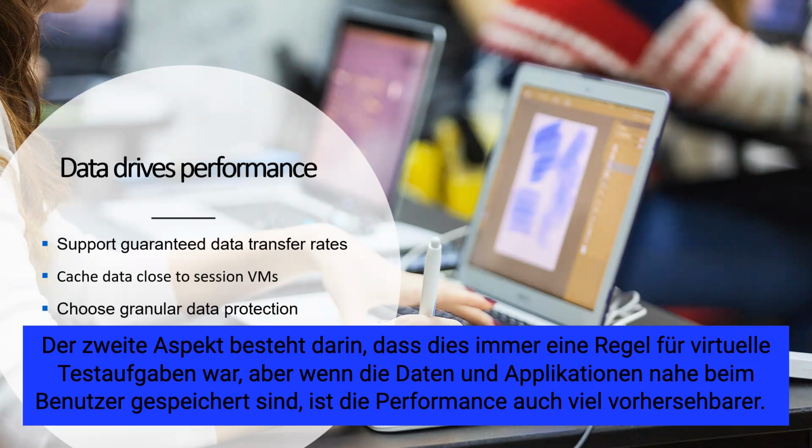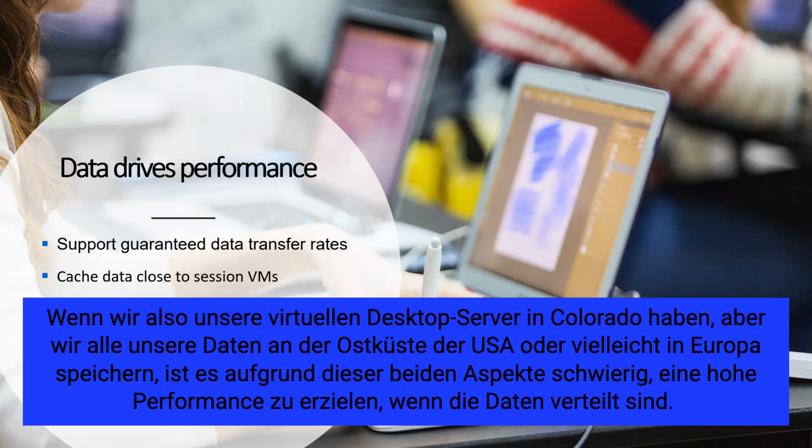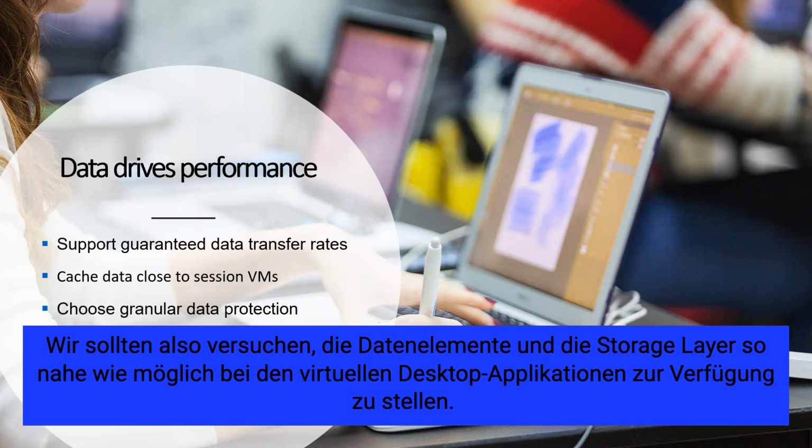Second element is that invariably, this has been a rule for virtual desktops for a while, but keeping the data and the applications close to the user means that the performance is going to be much more predictable. So if we have our virtual desktop servers in Colorado, but we're putting all of our data on the East Coast of the United States or maybe in Europe, that makes it difficult for those two elements to be high performing if they're spread out. So we want to try and keep the data elements and the data storage layer as close to the virtual desktop applications as we can.